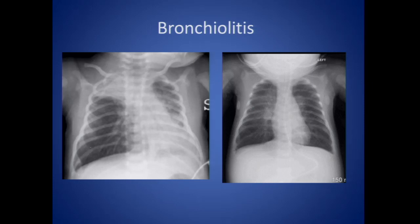Okay. And the one on the other side is sort of a classic bronchiolitis film. You can see it almost looks like asthma. Remember asthma, I said the diaphragms are flattened out and the lungs have more air in them than they should. They're hyperaerated. Looks just like asthma, okay? That kid does not have any atelectasis at all.